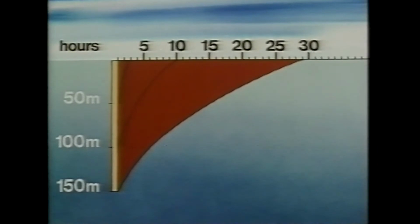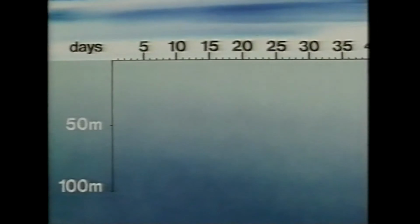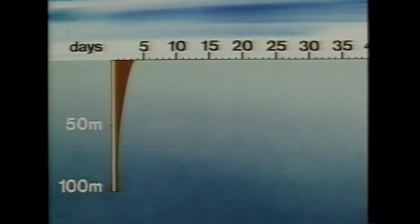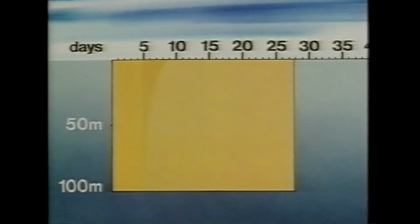For a given depth, decompression time will increase with working time, but only up to a certain point. Then, the blood and body tissue is saturated with gas. No more can dissolve. At 100 meters, this occurs after 6 hours. The decompression time is then 74 hours, just over 3 days. If the diver stays down at that depth for 5 days, he will still need 74 hours decompression. If he stays down for a month, the decompression time will still be 74 hours.